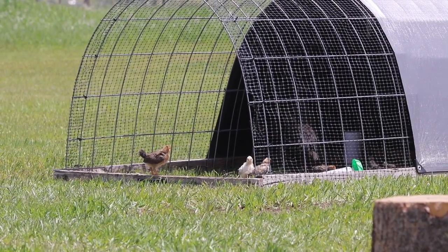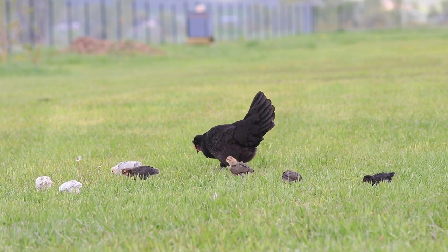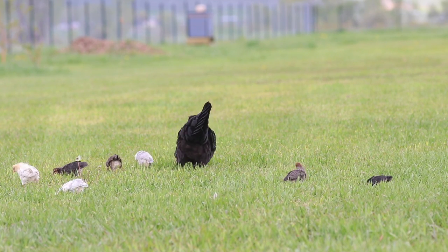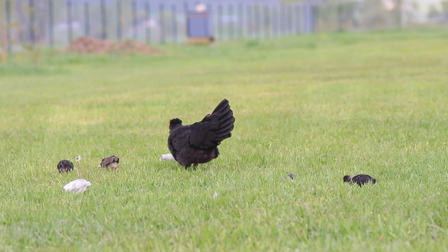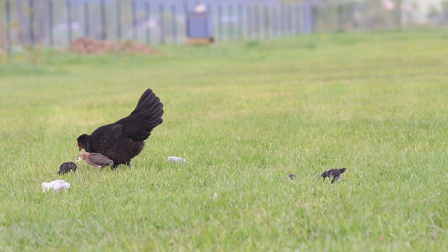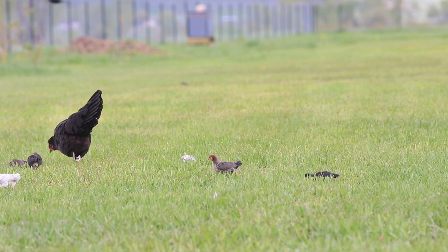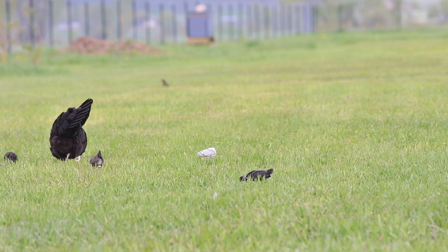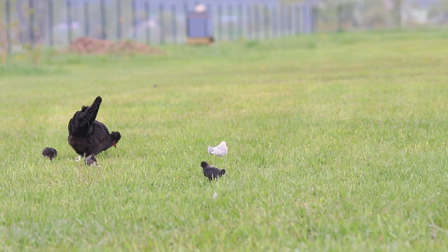So I'll be interested to see how long it takes for her to just decide, okay, you all are grown up, you're on your own, and I'm going to go back to laying more eggs again. That'll be kind of fascinating. But it is also just really fun to watch them turning into chickens. I'm too busy to spend as much time as I would like doing this, but every time I've been able to, I've sat down either with or without the camera and just watched them because they grow up so fast.